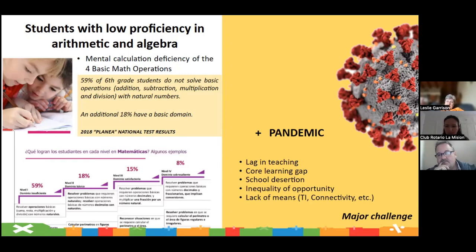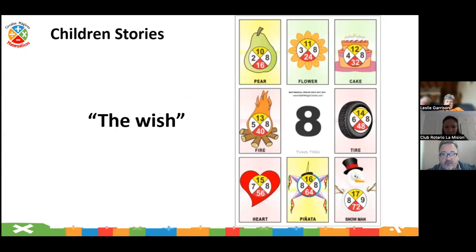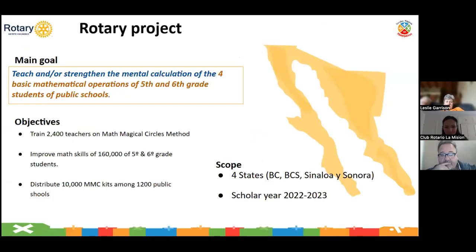And this is why Rotary District 4100 is doing a fundraising to pay for this game for Baja and Sonora elementary schools, right? Yeah, in Sinaloa. 1,200 schools are going to receive materials. This is the project. In Baja California, for example, 300 schools are going to receive material and the teachers are going to be trained, but there are like 6,000 schools. I mean, it is an effort, but there's a lot of need.